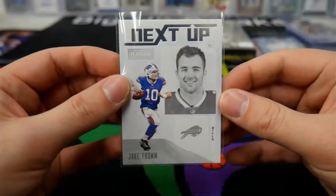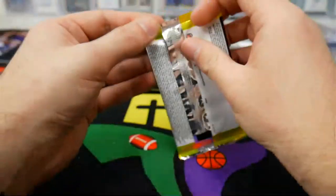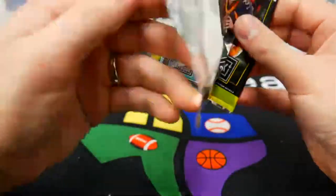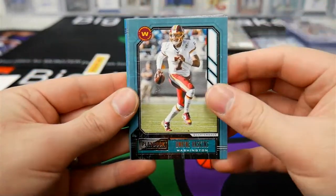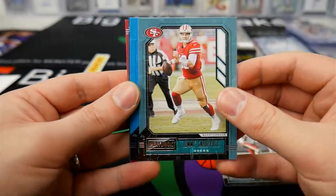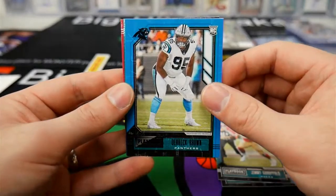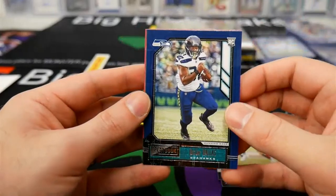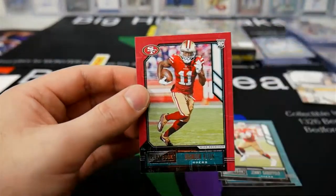For retail, I like these next up inserts. Those are nice, clean looking. Dwayne Haskins. Garoppolo. A purple Derek Brown rookie for the Panthers. DJ Dallas rookie, Seahawks. And a Brandon Ayuk rookie, 49ers.